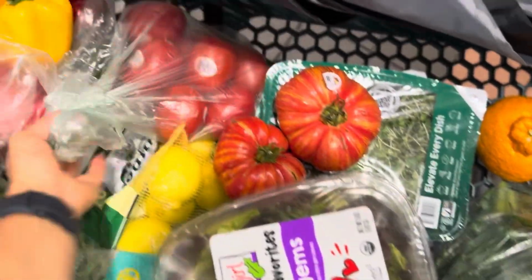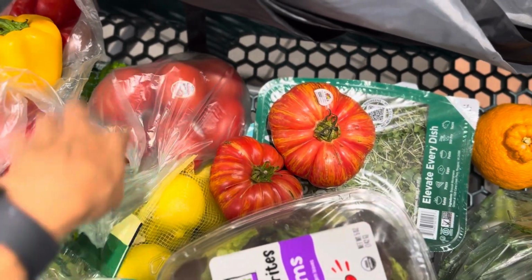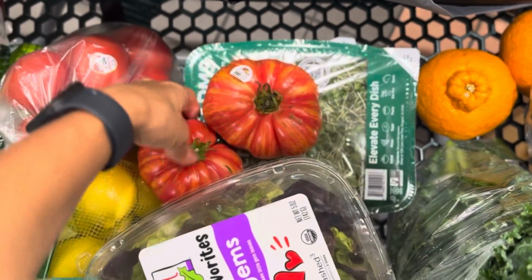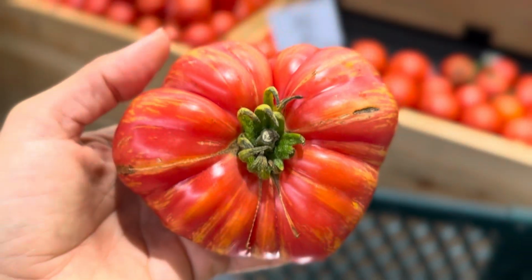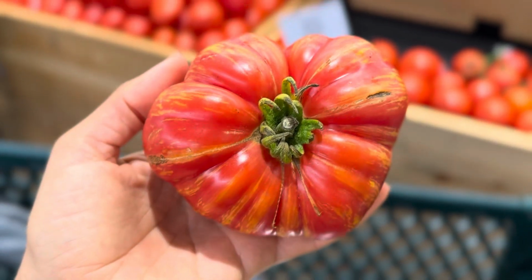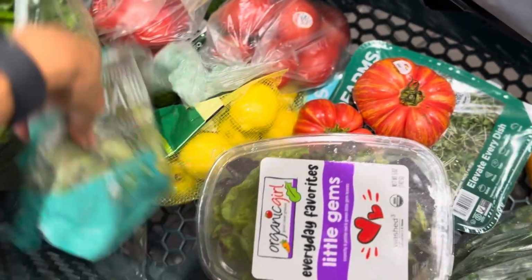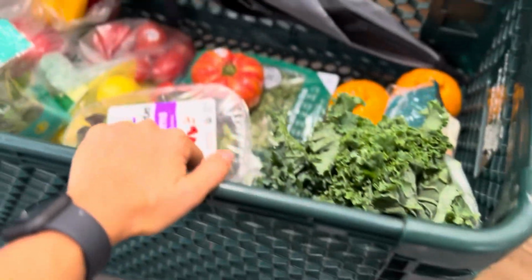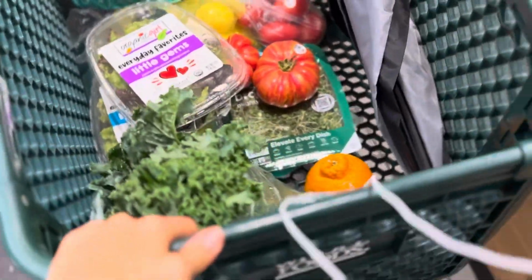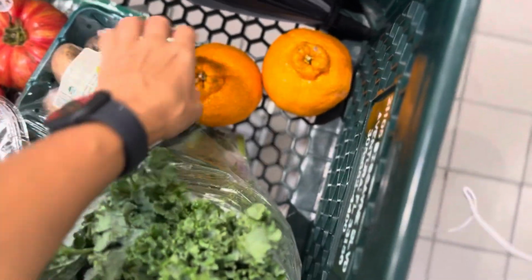All right, I got Roma tomatoes. Always smell your tomatoes. Yes, I smelled each one of these. I got these heirlooms because I know they're going to cost me an arm and a leg and maybe a kidney and a liver. But how could I not? How beautiful. I got basil for making pesto. I got 2 sumos. I got some mushrooms, which I usually don't buy, but I want to bulk up my salads. I think that will be good.